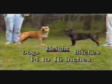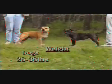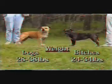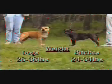In size, dogs and bitches should stand between 14 and 16 inches at the withers. Weight for dogs should be from 28 to 38 pounds. For bitches, 24 to 34 pounds. Dogs or bitches not within these ranges should be faulted. Remember, though, that a Staffordshire Bull Terrier, which is more bully in construction, like the one on the left, will be heavier in weight and more substantial than a dog which displays more terrier characteristics, like the one on the right. The key to your evaluation should always be overall balance and proportion.